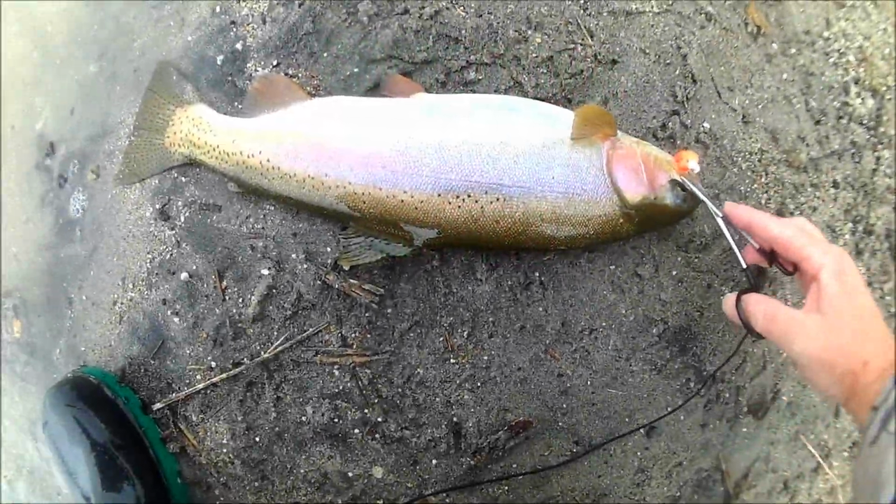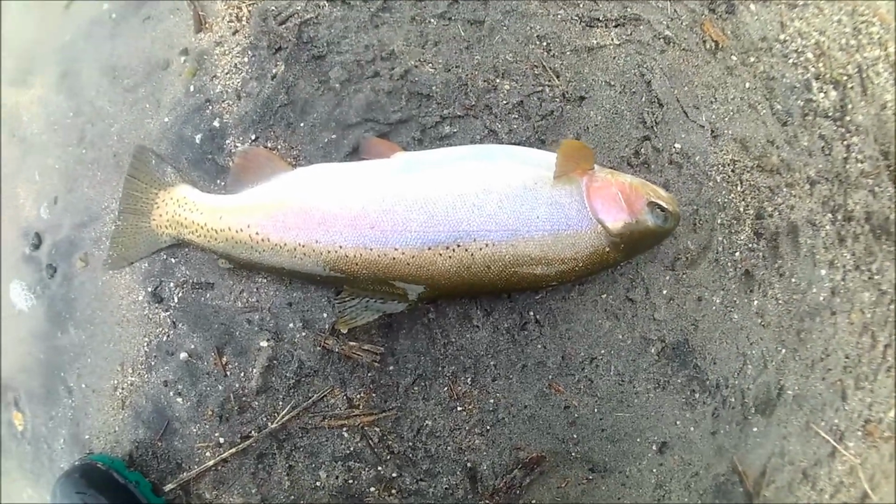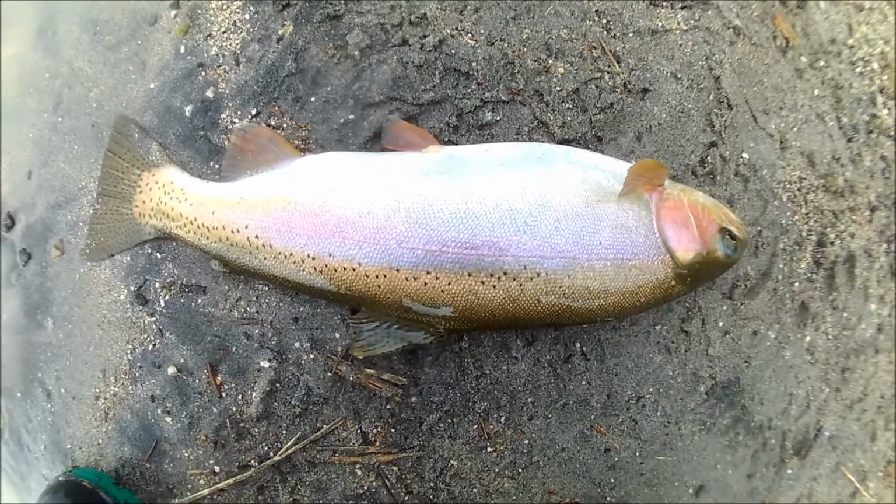Greetings anglers, something fishy on the beach at Okataina. I got here at change of light this morning, so I've been fishing the beach with glow bugs and boobies.